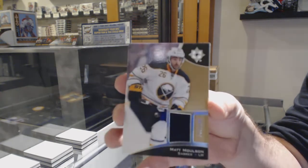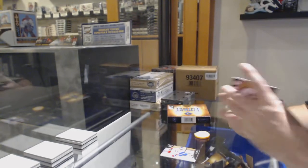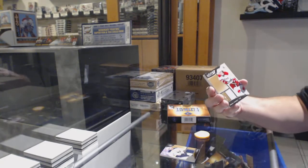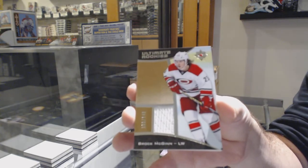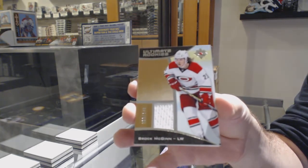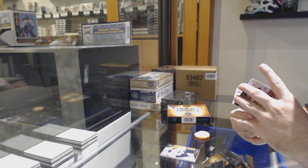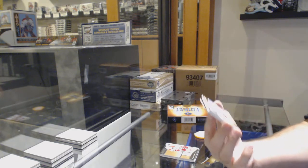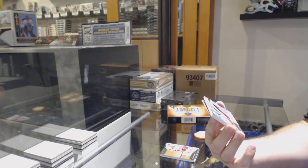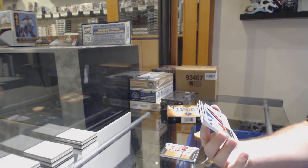Buffalo Sabres, 199, Matt Moulson. For the Carolina Hurricanes, a 149 jersey, Brock McGinn. Oh, that's sexy. Numbered 3/10, Ultimate Rookies Autograph Patch.